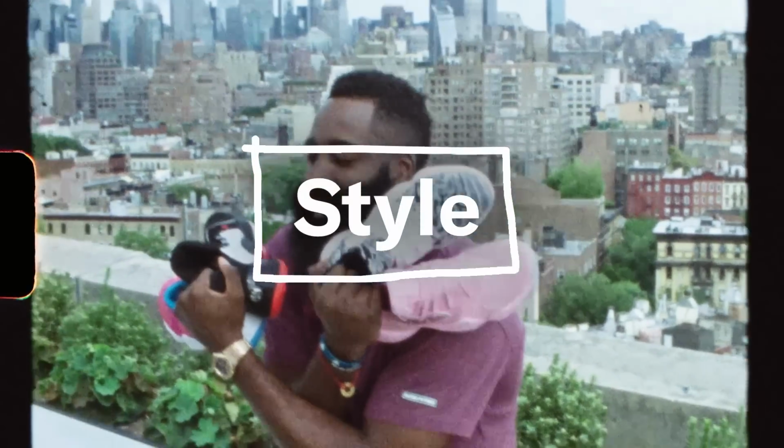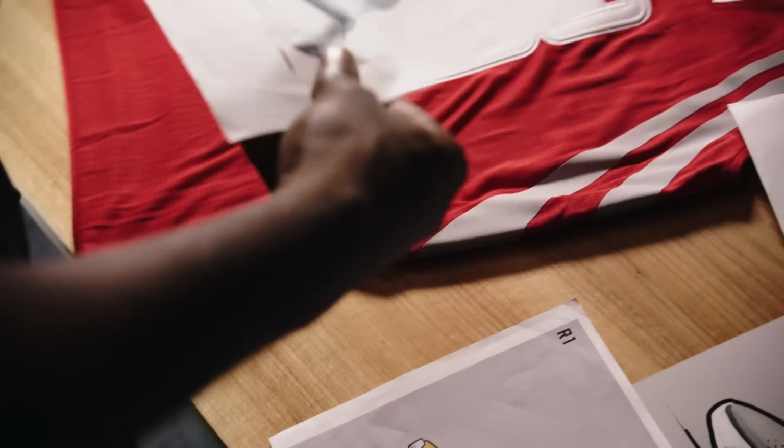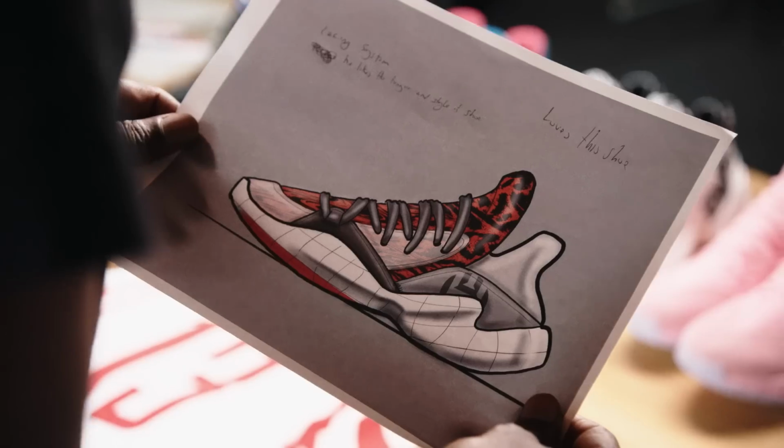The design always starts with the consumer, and then also just making sure that you're staying true to what's going on in basketball. James is really close to that, and so we start with him. We start with the consumer, and we really try to make something that kids like and that can be showcased on the NBA floor.